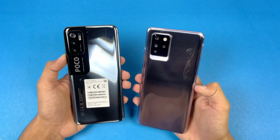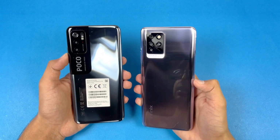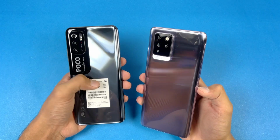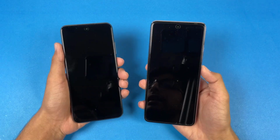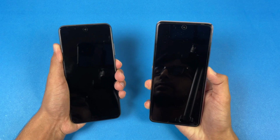So I am very excited to see how the Mediatek Helio G95 inside the Infinix Note 10 Pro stacks up against the Dimensity 700 processor inside the Poco M3 Pro. So without wasting any time, let's get right into it. And guys, like always, now let's see the boot up test. Here we go.